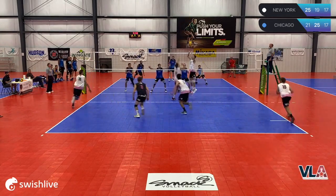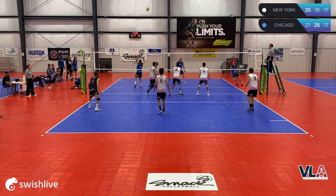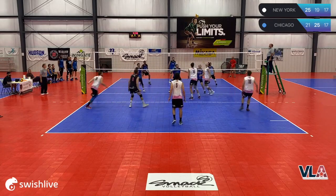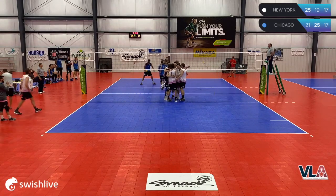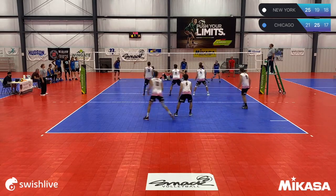Perfect pass from Pelletier. Kessel, really good block touch by Hancock, and a diving play by Faulkner made. Kraft can have a swing at this. Another cover off the block. Free ball here for New York. Oh, and a beautiful setter dump by Braswell. What a smart play. First setter dump we've seen from him. A very nice time.